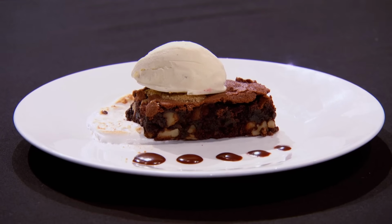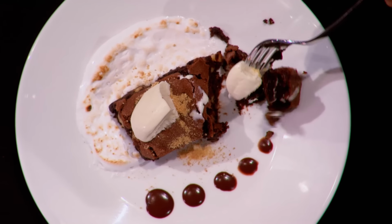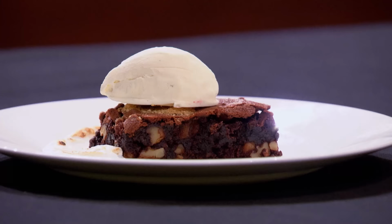Well done. Thanks, Chef. Lynn, how are you feeling? I'm very proud of myself right now. At first glance, I do think your cutting of the chocolate brownie is less precise and a little ragged around the edge. And that was the easiest aspect of this dish to pull off. But in the words of my esteemed colleague, taste is king. That ice cream is spot on. The chocolate brownie, delicious, soft, moist. All in all, a very good brownie. Thank you, Chef. This is not going to be easy. Thank you.